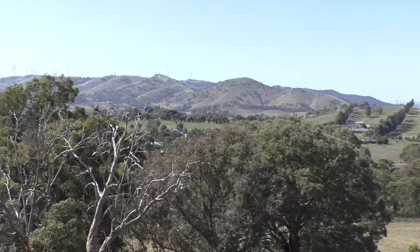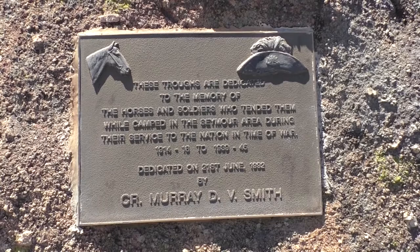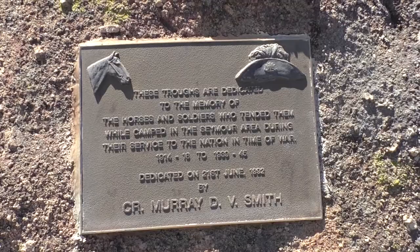These troughs are dedicated to the memory of the horses and the soldiers who tended them while camped in the Seymour area during their service to the nation in the time of war, 1914 to 18, 1939 to 45.